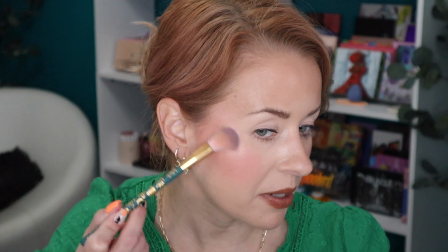That's a really pretty highlighter. Yeah, that's a nice highlighter. Really, really pretty. I'm just gonna use this brush that I used for the shade just to kind of blend everything. Okay, now I'm gonna take my finger with the gloss. I'm gonna do just a little bit. This is gonna give it that wet look.